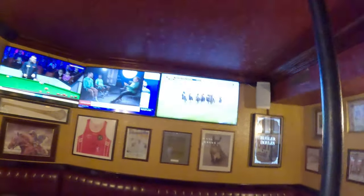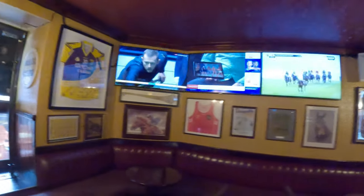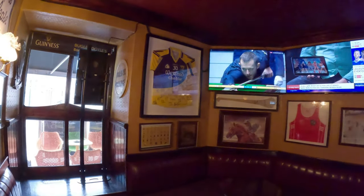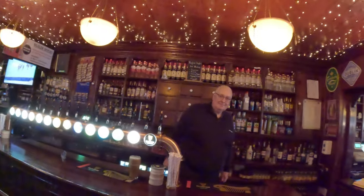Okay, so I'm walking into Bugler Doyles now, and you can see it's another what we call the horsey bars, like I explained to you about Casey's. You know, there's two bookies on each side. There's the Wexford jersey, and then we'll go look at the rest of it. It's a traditionally old style pub, and there's the man himself, Andy Doyle.